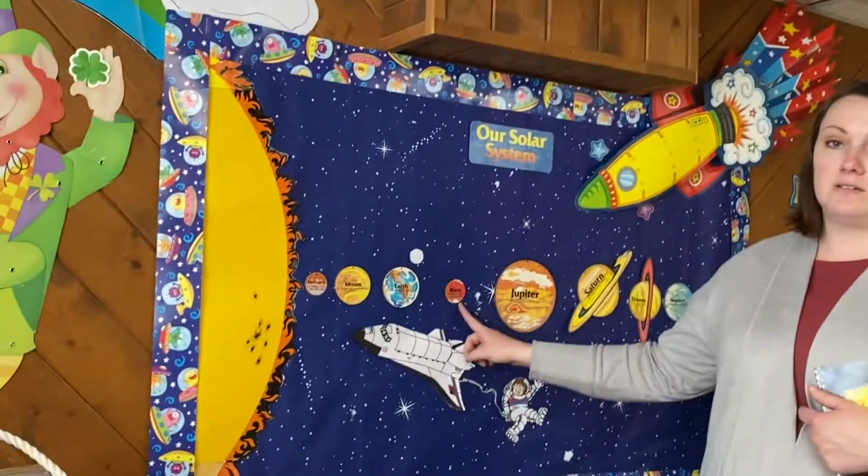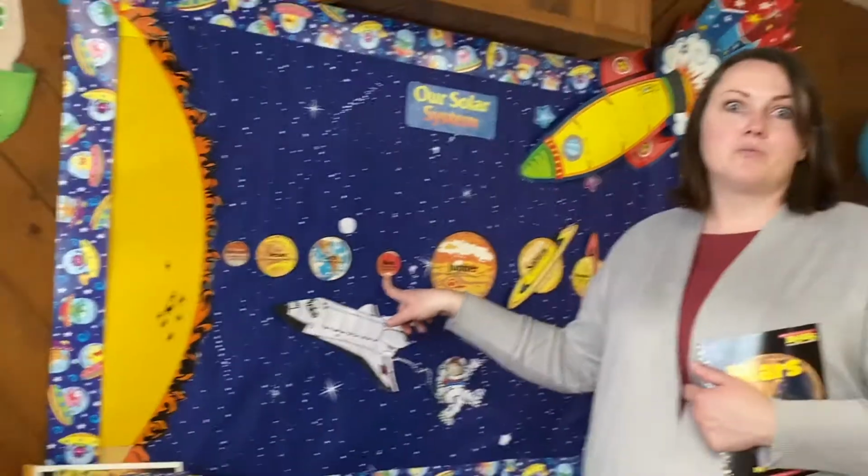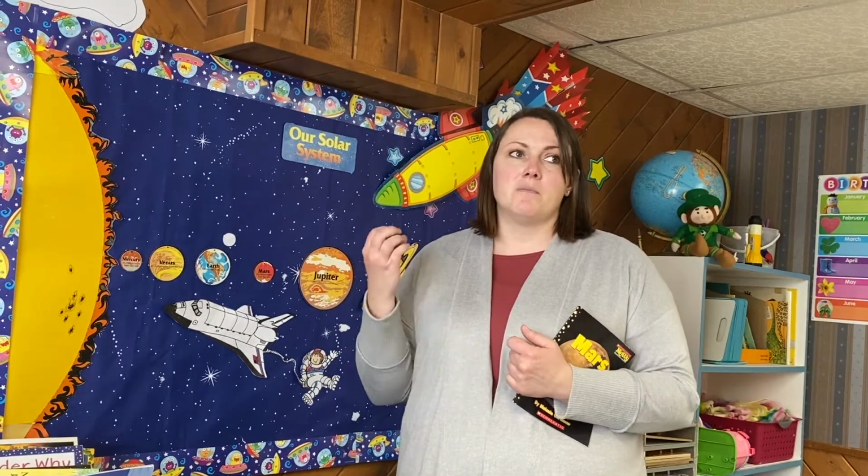The next planet we're going to talk about is Mars. Mars is called the red planet. And it's called that because the sand and rock and dirt on Mars is colored kind of a reddish color. And that's because of a mineral called iron that's in the soil of Mars. So here is a picture of Mars that somebody took with a telescope.